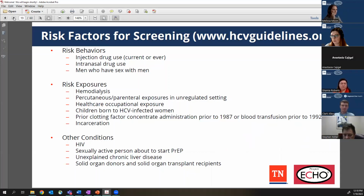That includes people who have currently or ever injected drugs, people who currently or have past used intranasal drugs, men who have sex with men, people who have been on hemodialysis, those who have had percutaneous or parenteral exposures in unregulated settings, those with healthcare occupational exposures, children born to hepatitis C infected women, which we'll come back to in just a couple of minutes, prior clotting or a factor concentrate administered prior to 1987, or blood transfusion prior to 1992, or those who've been incarcerated.